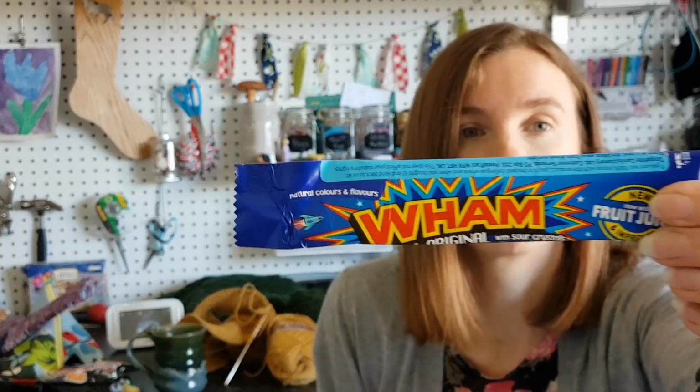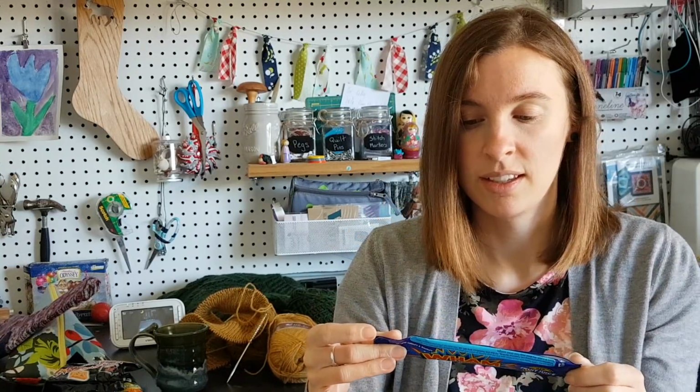This is Wham. For those of you that don't know, it's a chewy, almost like a cow tail you would get here. It's like a chewy bar, but this one has like sour powder through the middle of it. I haven't had this in years, but they were awesome too. My mouth is just salivating thinking about it. Yeah, so I'll be interested to get tucked into some of those occasionally.